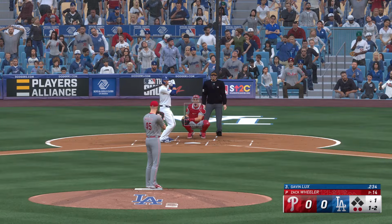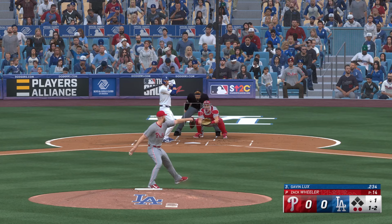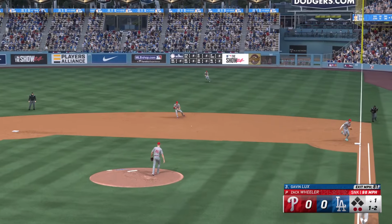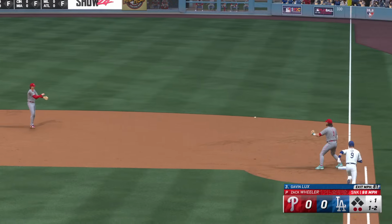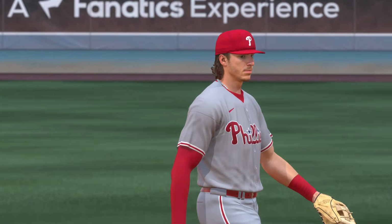Two outs, base is empty. On the ground, right side. Stop. Throws to first, and that is that. Scoreless after one.